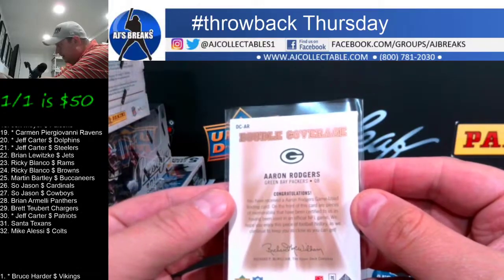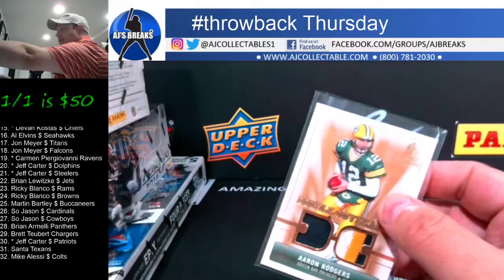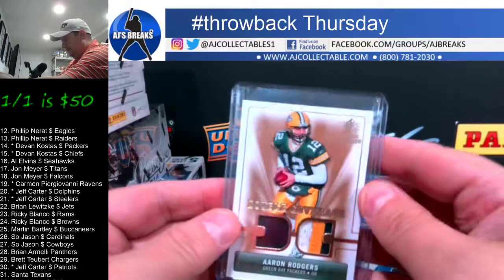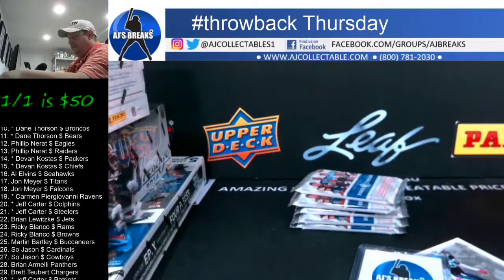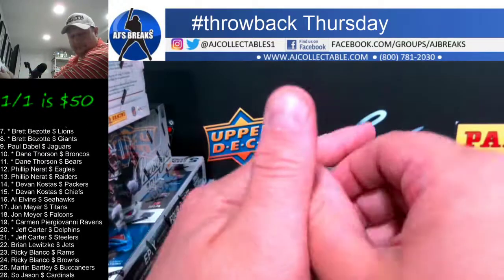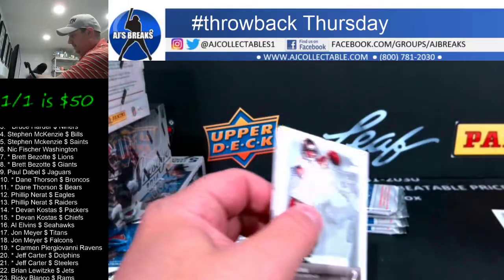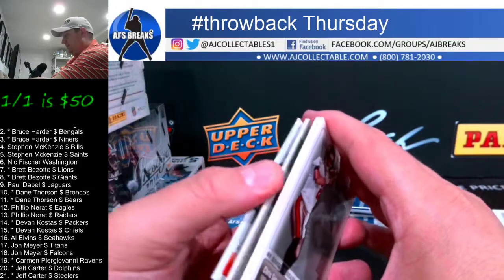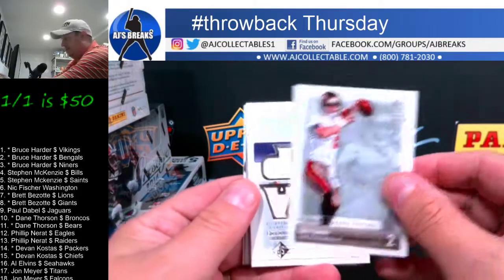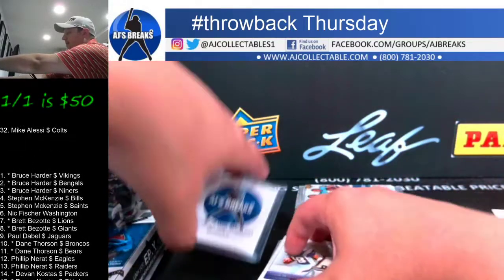That is certified to have been used in an official game. Nice hit for the Packers. Pretty nasty. Not a rookie, but still very nice. First one out is Chris Sims. Oh, that'll play. Nice hit for the Vikings.